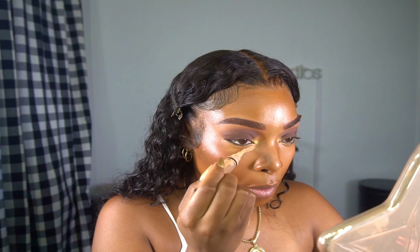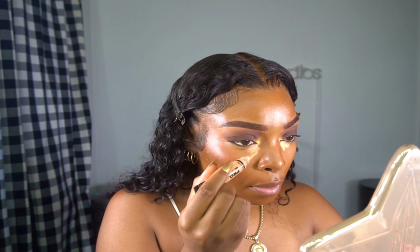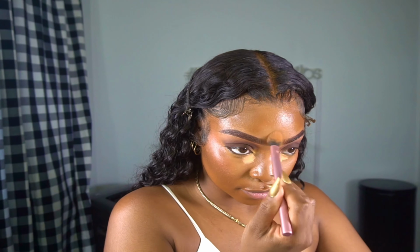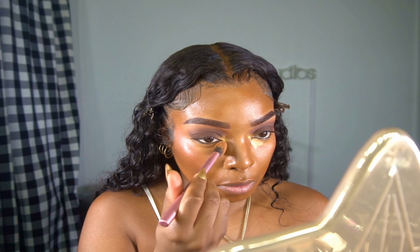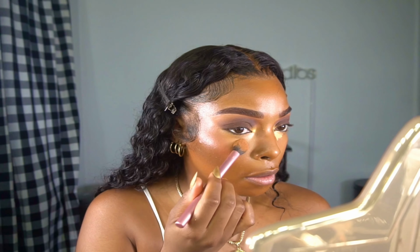So this is actually a prime example of what I was talking about. I already have put on and blended out all the products on my face. However, I'm looking at my face and I'm wanting to look a little more woke. I want my under eye to be a little bit brighter. I love a very, very bright under eye, especially because the powder that I use kind of neutralizes it. So yes. And as you can see, I'm letting my concealer dry down as I reapplied it, to get the most color payoff.